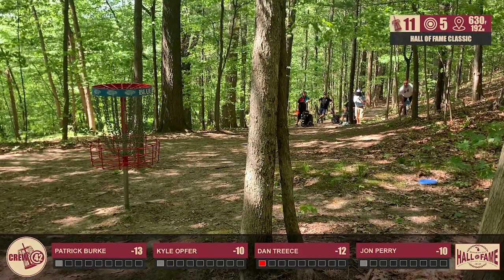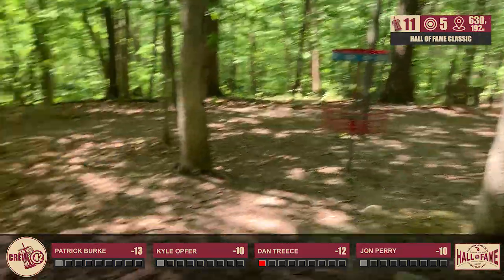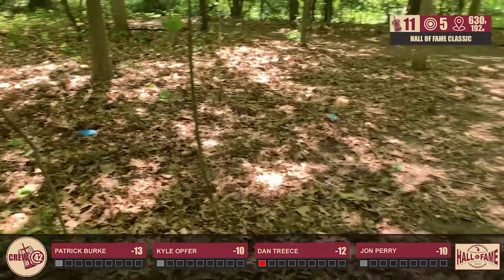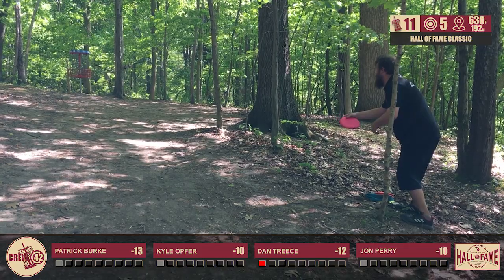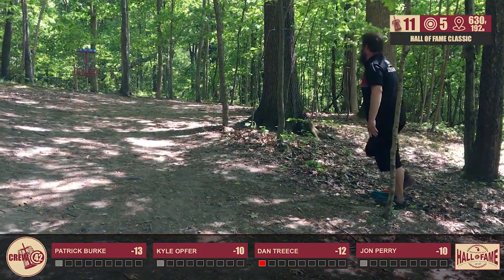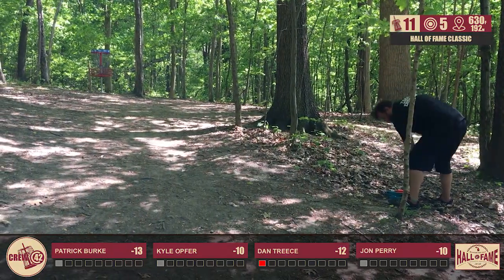Pat here looking to save this. Good height, but a little wide right. He's going to have a little comeback putt for his next shot there. John Perry. Right there.